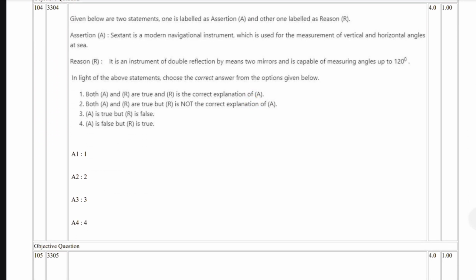Next question, given below are two statements. One is labeled as assertion and the other one labeled as reason. Assertion A: sextant is a modern navigational instrument which is used for the measurement of vertical and horizontal angles at sea. Reason: it is an instrument of double reflection by means of two mirrors and is capable of measuring angles up to 120 degrees. So the correct answer is option number 1. Both A and R are true, and R is the correct explanation of A.